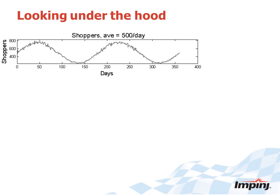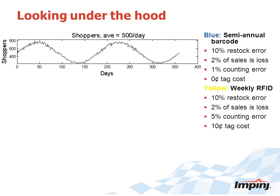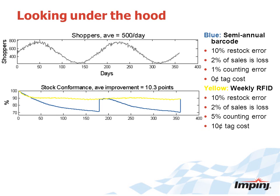So in both scenarios we have a seasonal shopper profile where sometimes we have as many as 800 shoppers in the store per day, and sometimes we have as few as let's say 300 shoppers in the store per day, with an average of 500, and I've got 2 busy seasons a year and 2 quiet seasons per year. So now let's look and see what happens. And by the way, we're going to show you a blue and a yellow scenario. The blue is barcode, and the yellow is weekly RFID. So let's take a look at a couple key performance indicators here.